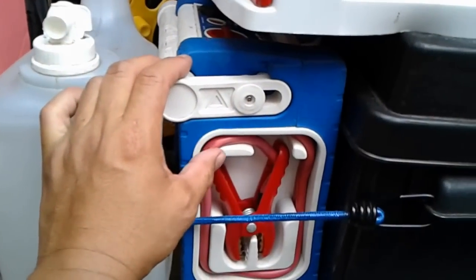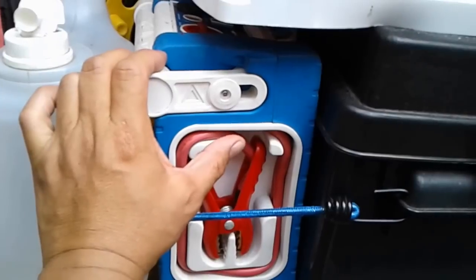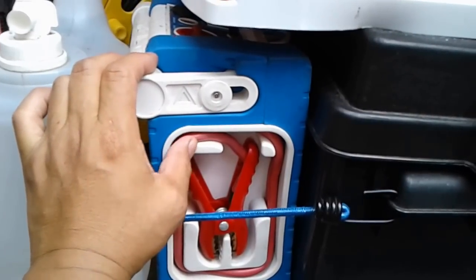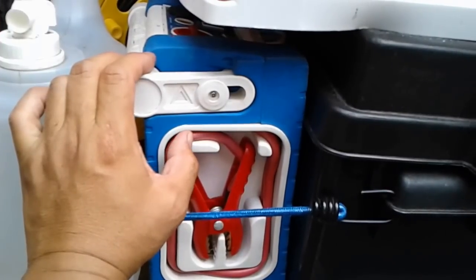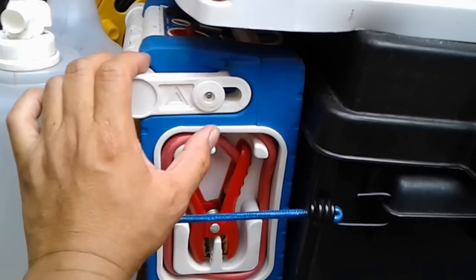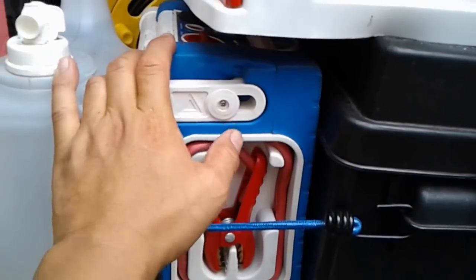This was my emergency house battery for a while. The battery on it is pretty much shot. It's got, I think, a 15 amp hour battery in it. I'm probably going to order another 15 amp hour battery to put back in there so that I have a nice jump start unit again and an emergency battery.